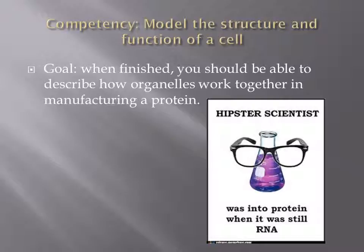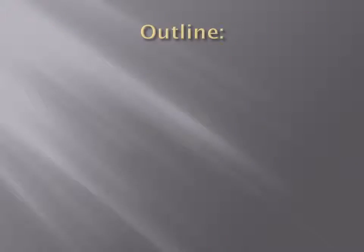We're looking at cells. At this point, you should have already looked at organelles within cells and their appropriate functions. What we're going to take a glance into is how these organelles work cooperatively to manufacture important products. And in this case, we're going to focus on the manufacturing of a protein. Proteins are those wonderful machines that do all of these important jobs within a cell. So this is some really exciting stuff. So buckle your seatbelts. Let's begin.